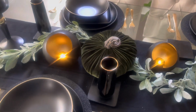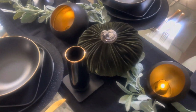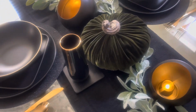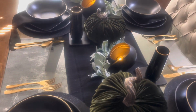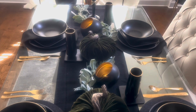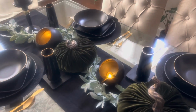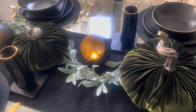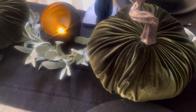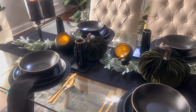I've added some tall candle holders on either end of the tablescape with some LED candles in them, and I'm liking the look here. I think it turned out really, really nice, and I think it's very elegant too. This would be nice for an elegant fall dinner party or for Thanksgiving dinner. Very pretty, I think. This is look number 2. Let me know what you think about this particular look.